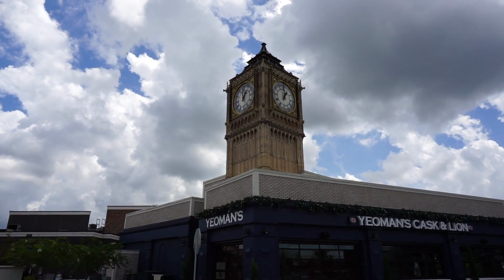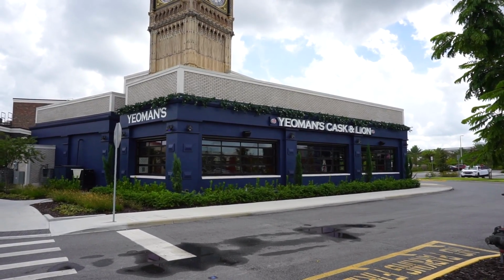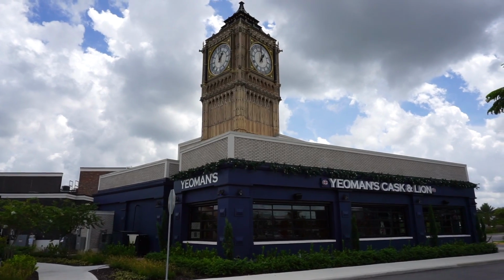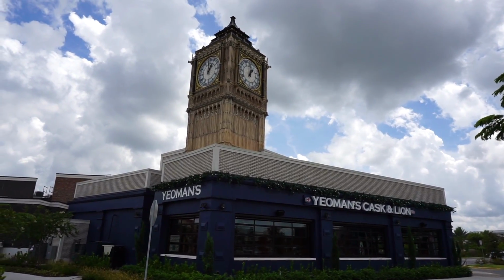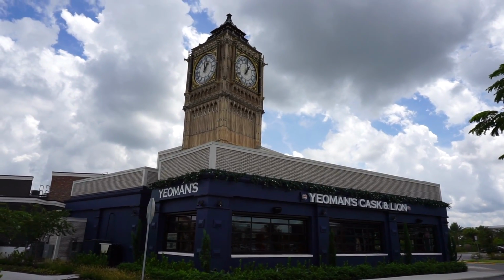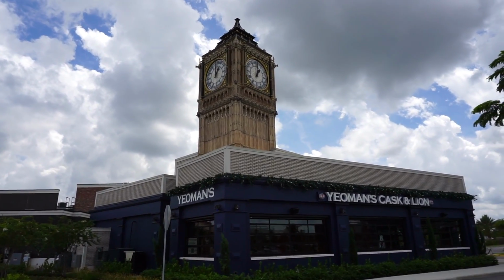You know, I've seen many British inspired restaurants, but not one that has Big Ben protruding out the top. Oh my gosh, it works. Do you hear that?